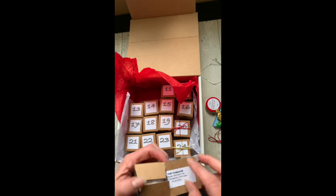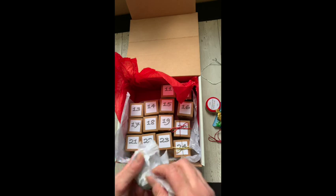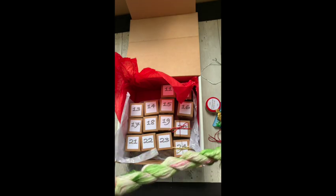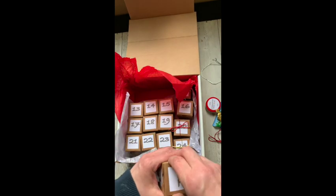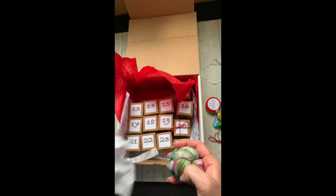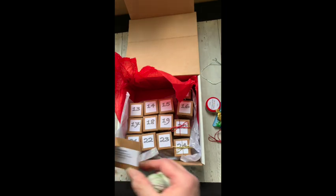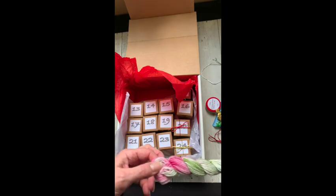Day 10, pink tourmaline. Some greens and some pink speckles. Day 11. I forgot to tell you what it was. It's called Aura Quartz. Some greens and some pinks and some other greens.